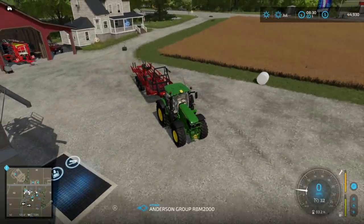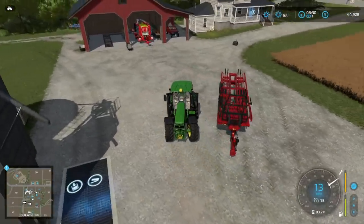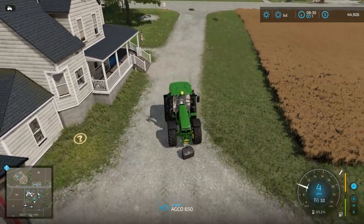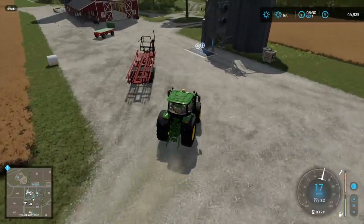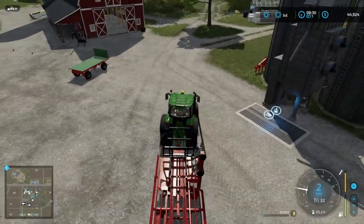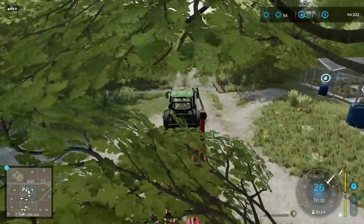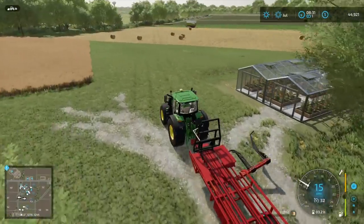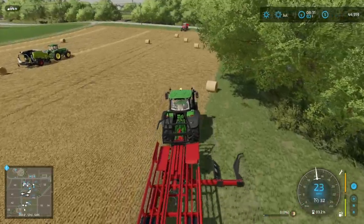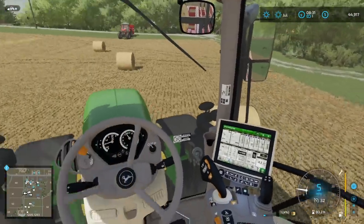What? Wait. I thought that was a... I kind of need a front weight. And there's a front weight stuck underneath this trailer. That was weird. All right, so we'll cross the creek and we'll put the bale lifter arm down, whatever that is called. The bale lifter arm. It's not what it's called, not at all. I can't even see it.